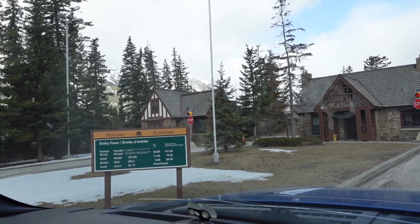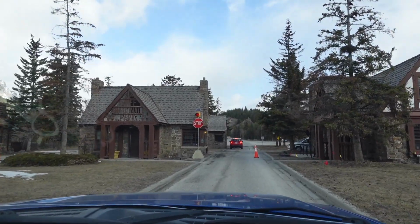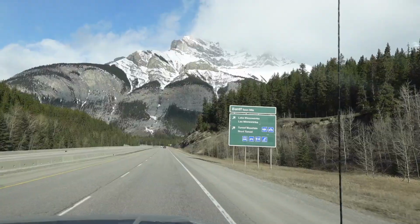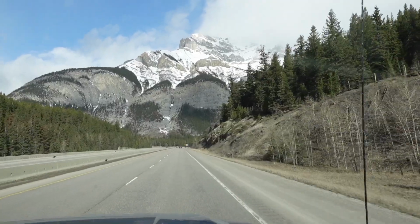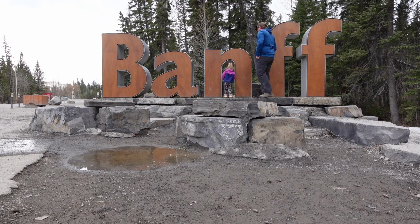$151 for a yearly pass, or $22 a day. When we bought our yearly pass for the park, the person at the gate told us that you could present the pass with the receipt and you could get into the Cave and Basin Museum, which we haven't been to, I think probably for like 8 or 9 years ago, Travis and I went.